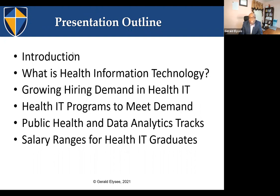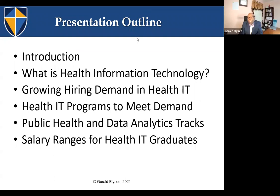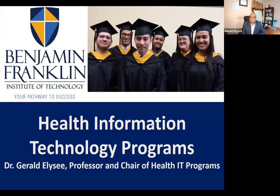And I'm also excited to talk about the tracks, the public health and the data analytics tracks. So you can think of the tracks as minors, like getting a minor in health IT, and that minor is public health. And then we'll wrap it up with the salary ranges that health IT graduates are making right now. All right, so let's get started with health information technology.